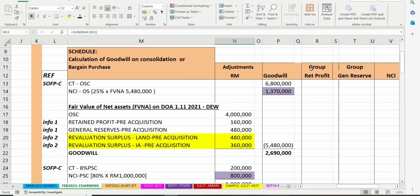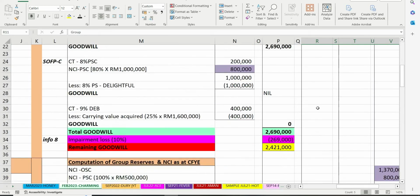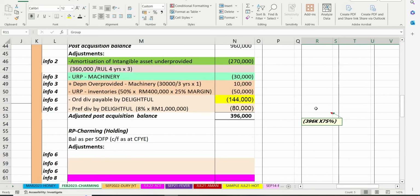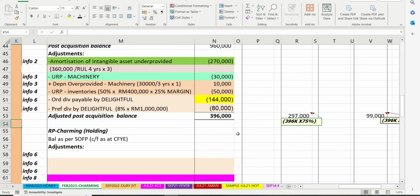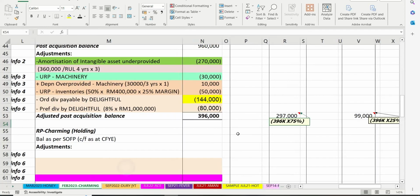the one that would belong to the parent, which is under group profit. Remember, this is the column for group profit. This one would be how much? It would be 297, which is 396 times 75% acquired. The remaining will go to the non-controlling interest, which is 25% of that figure that you have done earlier. So that was the 99,000.